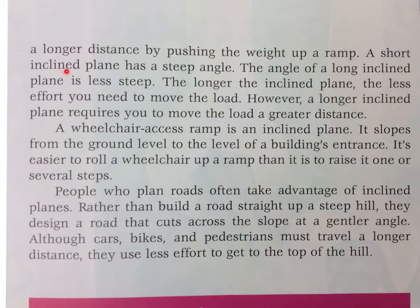A short inclined plane has a steep angle. The angle of a long inclined plane is less steep. The longer the inclined plane, the less effort you need to move the load. However, a longer inclined plane requires you to move the load a greater distance.